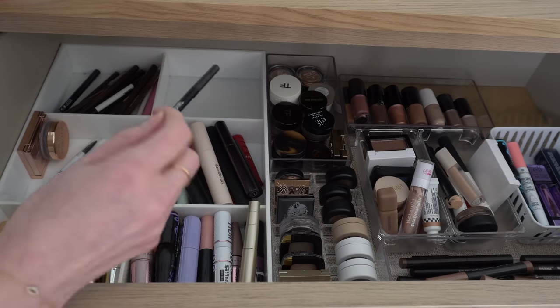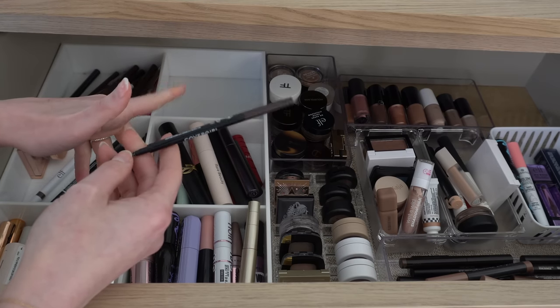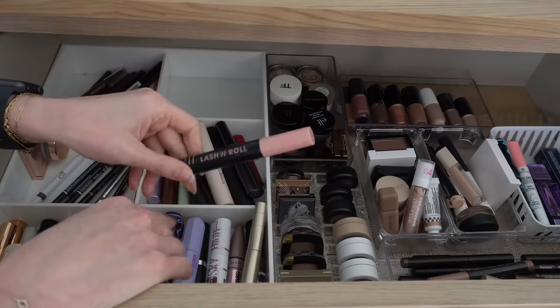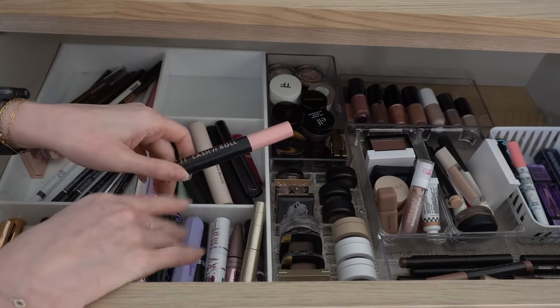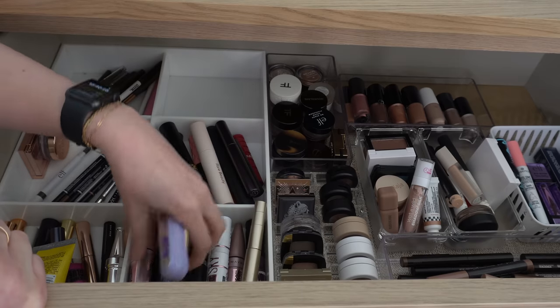Let's do my CoverGirl one again. I haven't used this one lately because I've been mainly using my L'Oreal brow stylist, but we'll do that one for something different. All right, we're putting the e.l.f. Lash 'N Roll back in to use it up, because I'm pretty confident that this is almost totally dried out, but I'm going to use every single drop of it.